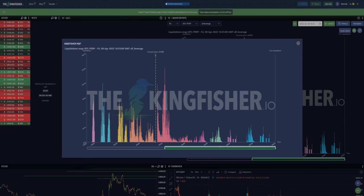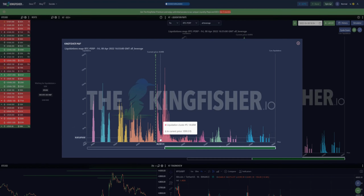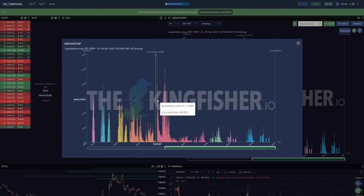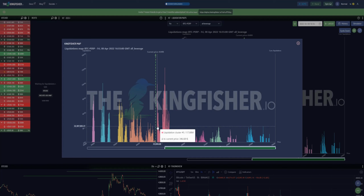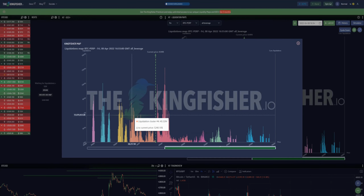So let us check the Kingfisher map. The liquidation map related to FTX is indicating here that we are detecting some late shorts, high leverage it seems, with a liquidation volume of almost 120 million, and that's at 43.8. Okay, and we are forming a cluster here.